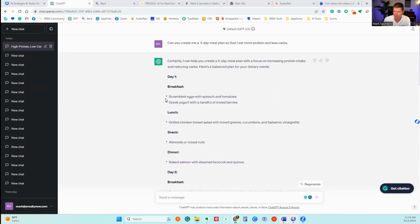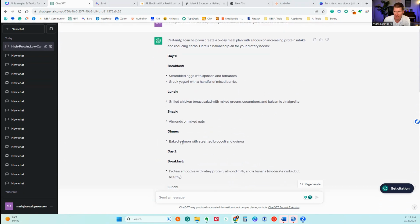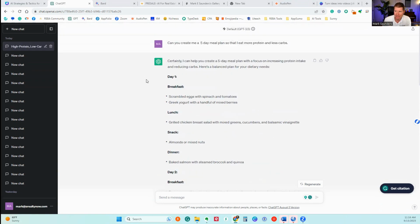So day 1, here's our breakfast, lunch. It actually includes our snacks and all of that. Here's our dinner, baked salmon and all of this stuff. See how you can use this to help your work-life balance and kind of organize this stuff out? You can break this down as much as you want.